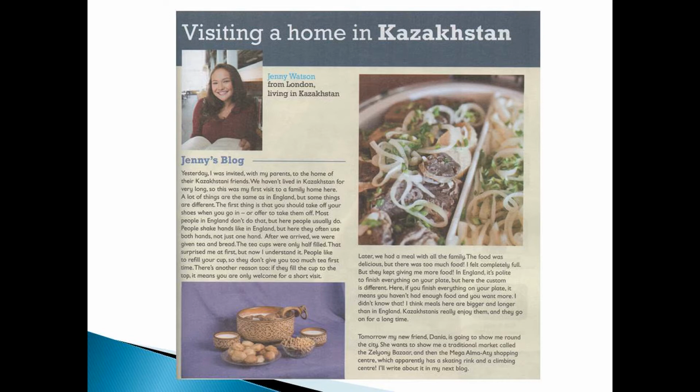Tomorrow, my new friend Dania is going to show me around the city. She wants to show me a traditional market called the Zeleny Bazaar and then the Mega Almaty shopping center, which apparently has a skating rink and a climbing center. I'll write about it in my next blog.